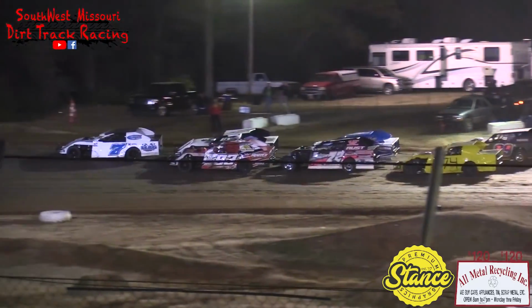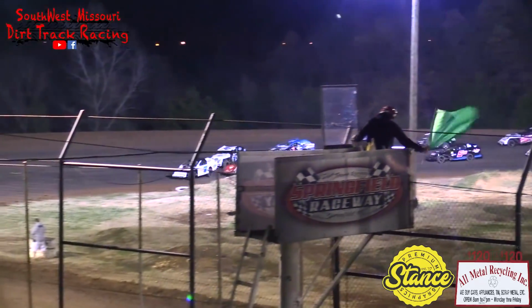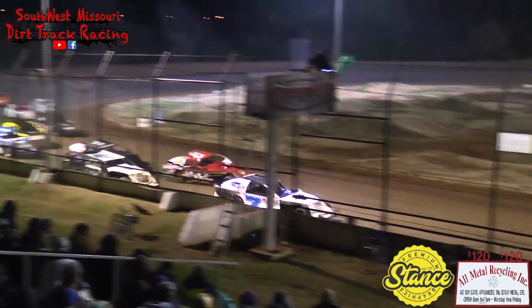Cars all lined up 2 by 2 behind leader Mark Simon. They'll come off turn number 4 looking for the green flag. We got it. Here we go. Back to the green flag racing.